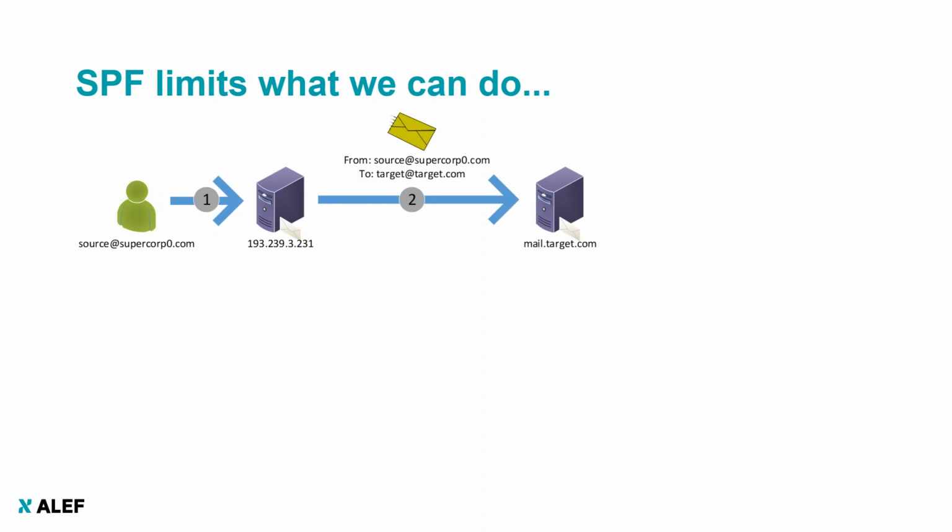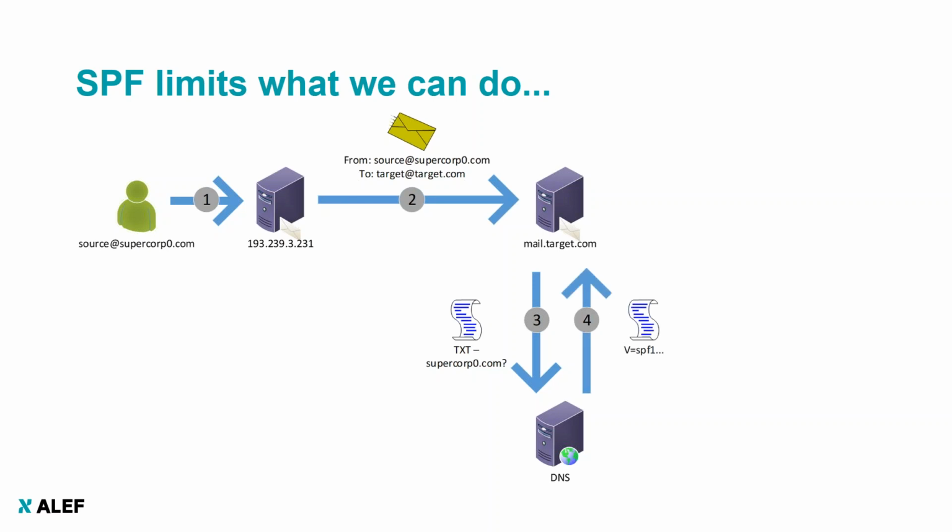Now, what the recipient's email server may do, if it's configured in such a way that it checks SPF records, which it should be, is ask our DNS server whether a specific TXT record exists. If it does, it will contain IP addresses of all the servers which may legitimately send email for the sender's domain, so in our case, supercorp0.com. Based on whether the sending email server's IP address is in this record or not, the recipient's email server will either deliver the message or throw it away.